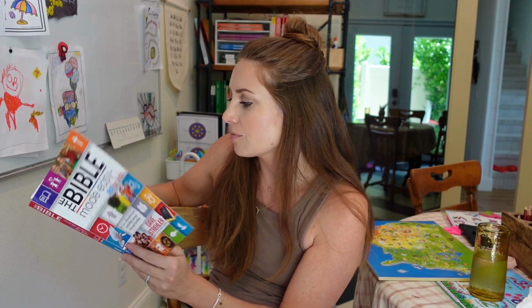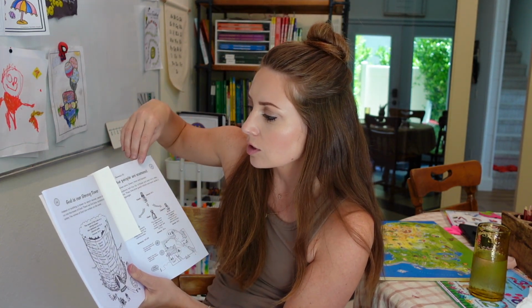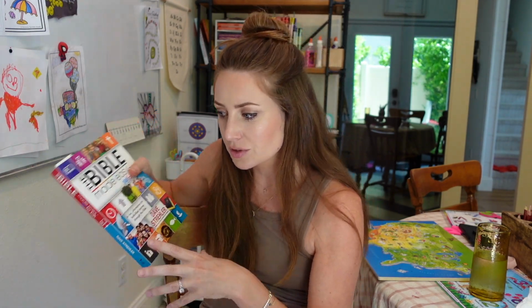And then I have found that this kind of corresponds to that. This is the Bible Made Easy for Kids. A friend of mine recommended this, and we've been able to do them hand in hand. This goes a little bit more detailed. Sometimes I don't need to read all of it. I'll pick and choose some things to make it more simplified, but these are nice resources to have on hand.